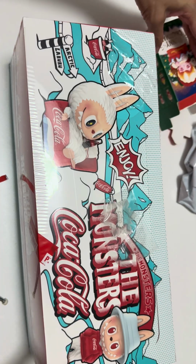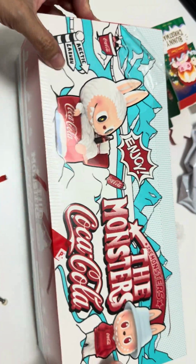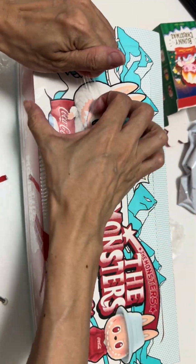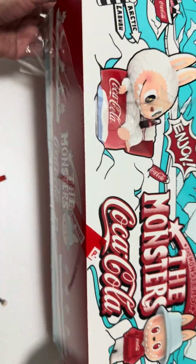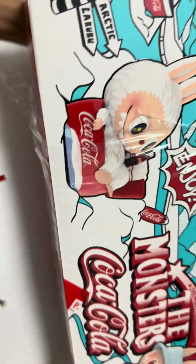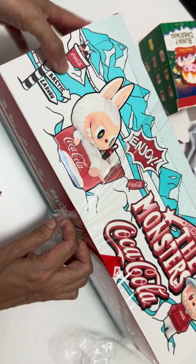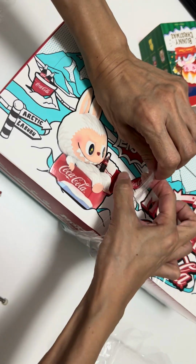Shall we proceed to the Labubu blind box unboxing? I've got a full-size box here. Okay, let's unbox this together. So normally for Labubu, you can actually get the mysterious figurine if you're lucky. And they don't have the mysterious figurine in every box. So you have to be lucky enough to get the unique one. If not, I think everyone will get the same 6 figurines.